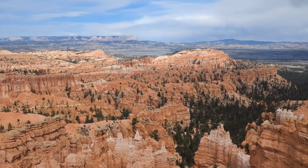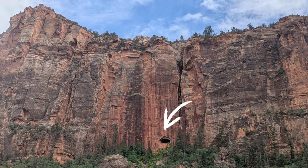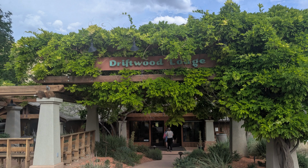As we headed towards Zion, our guide took us through the Zion-Mount Carmel Tunnel. This hole you can see is part of the tunnel. This was a huge add because Google Maps takes you around this tunnel. So if we didn't have a guide, we might not have made it. And then there's a view of that hole from the inside.